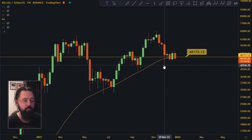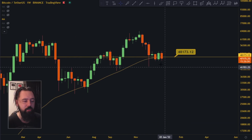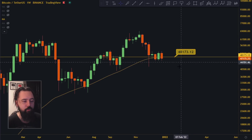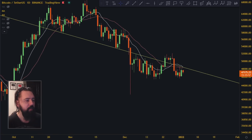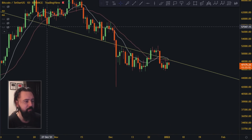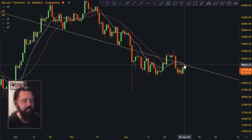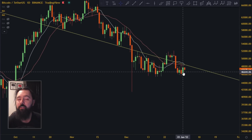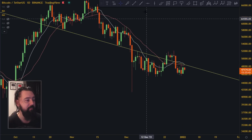We're also gonna go into the weekly time frame and see what's happening on the weekly charts. Very important level to get back above: 48,173. On the daily time frame, you're gonna see a very nice trend line up here that has a very nice confluence with the 10 and 20 moving average, and it's very important to get above there also because it corresponds to the 48.1 target on the weekly time frame to get above that.